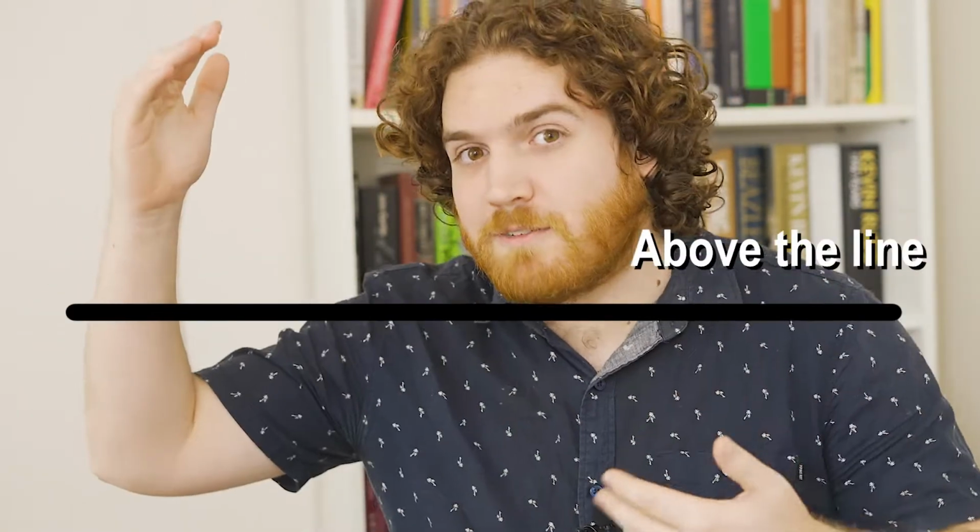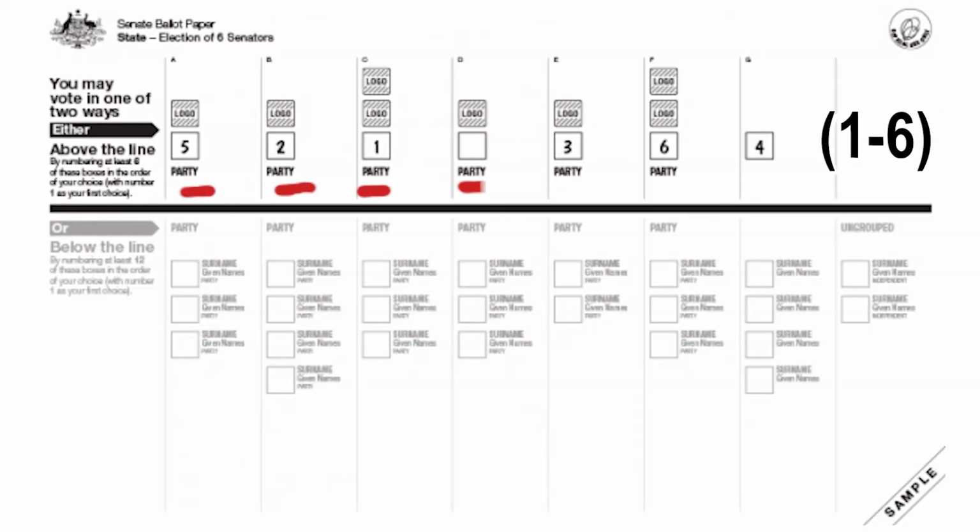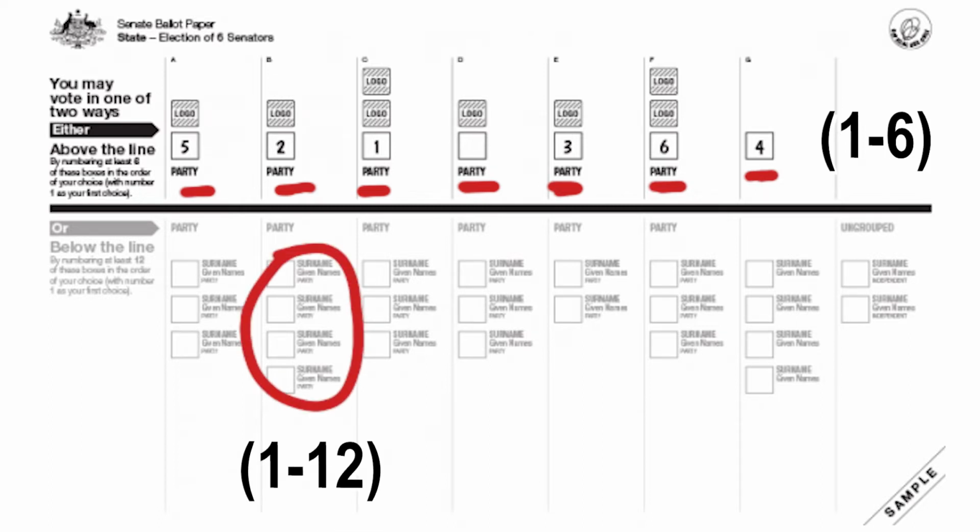Now for the big, juicy Senate ballot, and its delicious choose-your-own-adventure style of voting. The choices in this adventure are above or below the line. This is very literal. There will be a line that separates above it a list of parties, and then below it columns of candidates assigned to those parties. So what you do is you pick one option, above or below. Simple. Only one. If you're voting above the line, you fill in at least 6 boxes, 1 to 6. And if you're voting below the line, you fill in at least 12 boxes, 1 to 12. You can fill in more of the boxes.